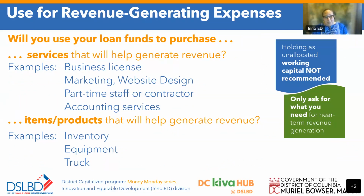It could be for a service. You're using the money to get licensed and incorporated so that you can operate legally in the district and start applying for other funding, including grants and loans. You could use it for a service, someone to help you with your marketing or website design, maybe even hire a part-time staff person or contractor to help you go after a bigger market or after future contracts. You need more staff to help you get on top of that. Accounting services to help get your books in order so you can qualify for going for a particular contract or a grant.